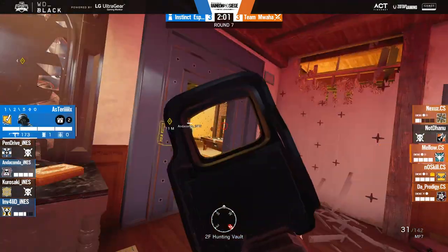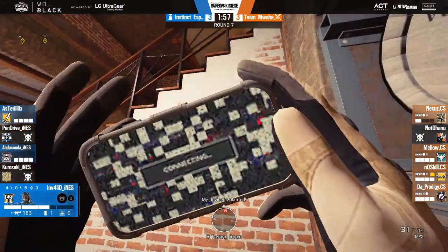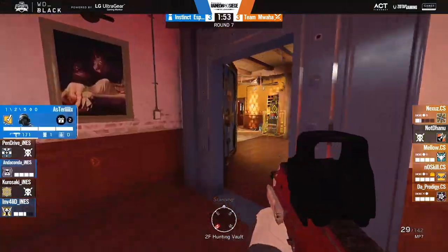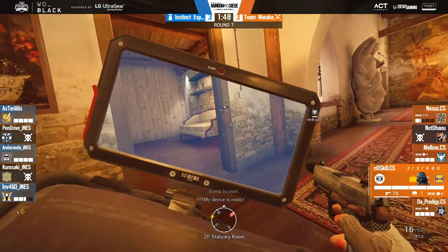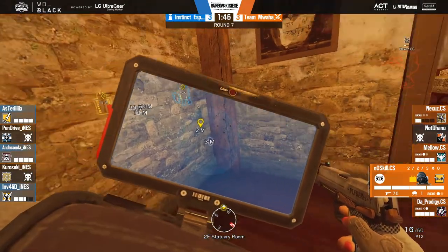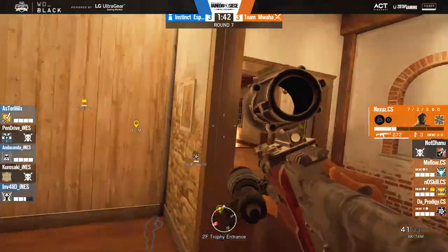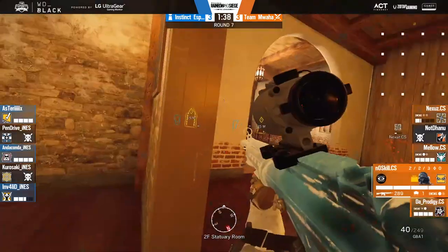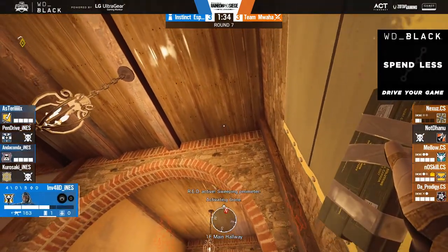Slowly but surely, time is ticking away for the side of Instinct, for the side of Team Moha. Although, a minute and 55 seconds is quite a lot of time. They don't have to worry about it too much, as they can just take out those utilities and make the push onto site slowly but surely. Spot those cameras and those hidden utility bits and pieces, along with the IQ, that is, no skill, bring out the RED scanner. There we go.